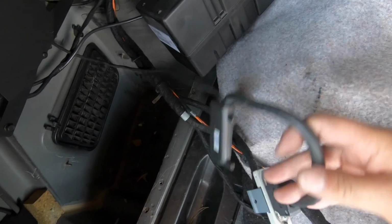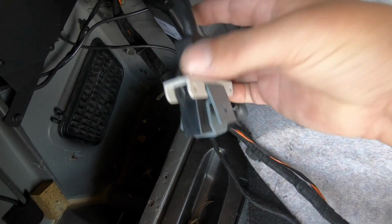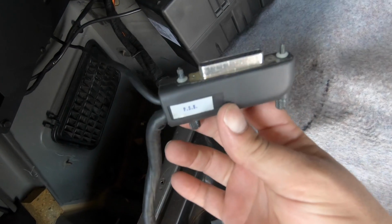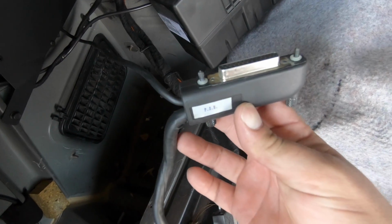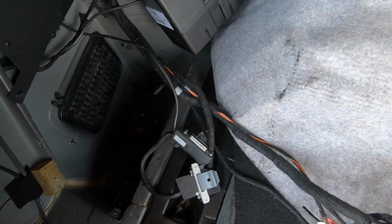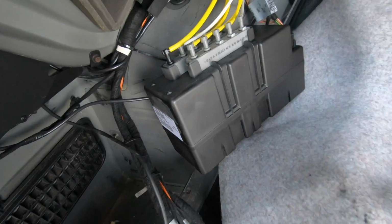It is run in parallel with the port that connects right here to these two connectors. So I would assume that this probably doesn't plug into anything. It's probably a diagnostic connector, but I'd really like to know for sure because I really want to get all of this put back together properly.